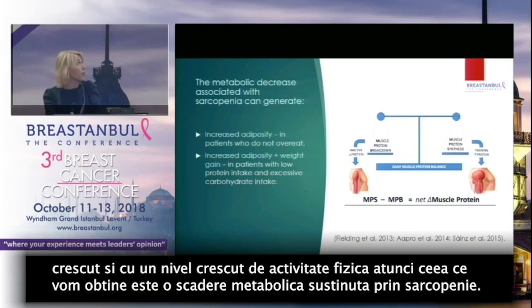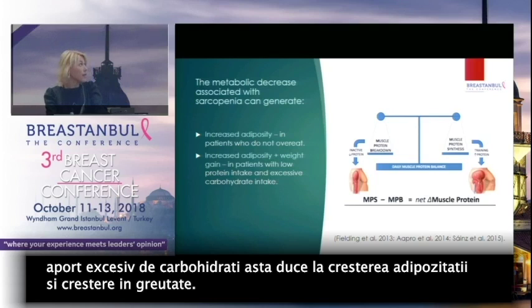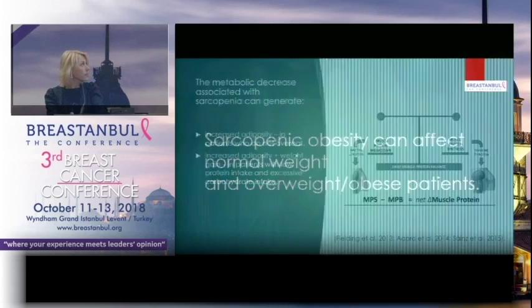is sustained by sarcopenia. And in patients who do not overeat, this leads to increased adiposity, and in patients with an excessive carbohydrate intake, this leads to increased adiposity and weight gain. And this increased adiposity, as I said, and as studies show, increases lymphedema risk independent of axillary dissection. Of course, axillary dissection is important, but if we have increased adiposity, then we will have a higher risk.